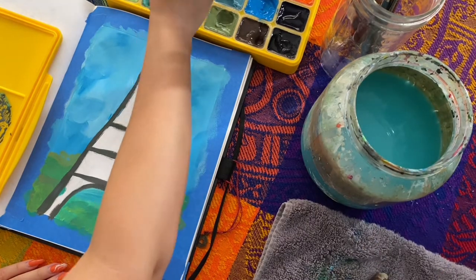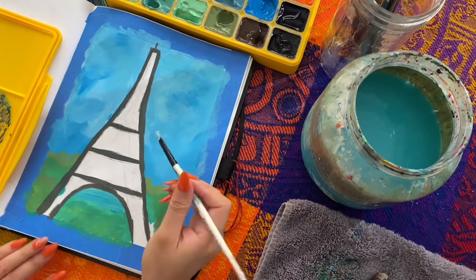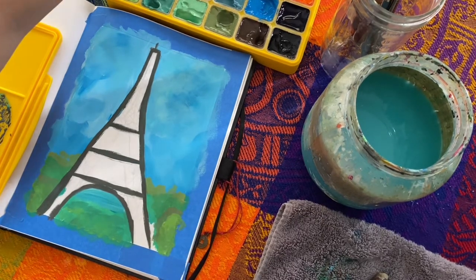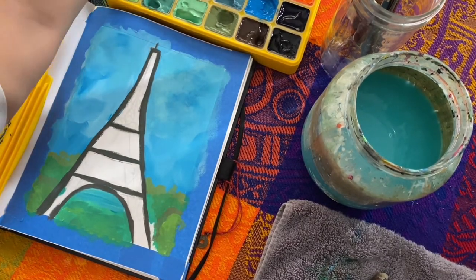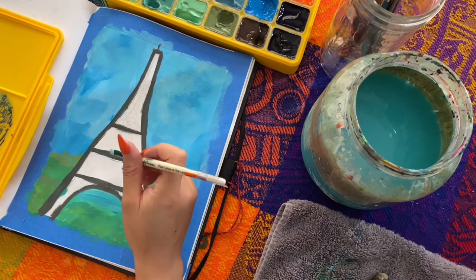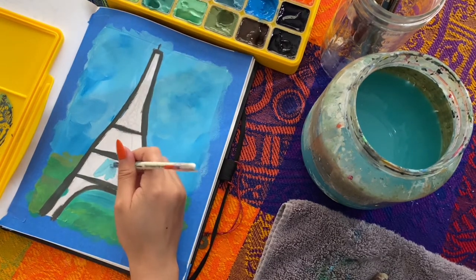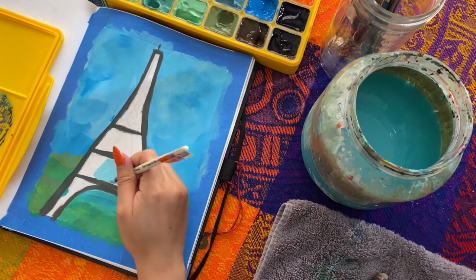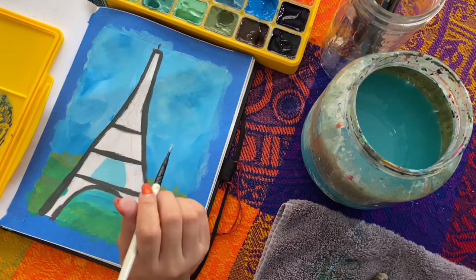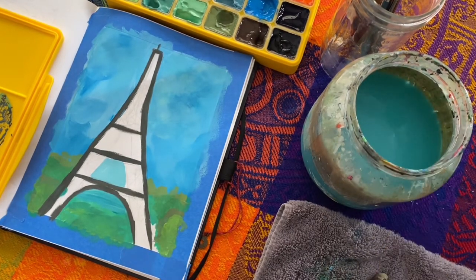So yeah, this little Eiffel Tower piece was fun. It was super quick to do, and I was pretty happy with the results. I did end up topping it off with Prismacolor pencils just to add a little more texture to the grass and even a little bit of the clouds. And I also used the gold color to emphasize the crosses in the Eiffel Tower as well. So yeah, it was super fun.